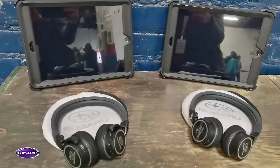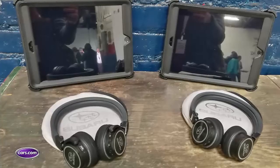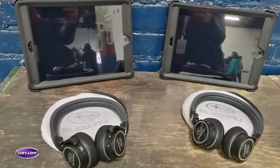What's missing back here is a rear entertainment system. Subaru does not offer one on the Ascent, but it does offer something called the Entertainment Anywhere package, which is a pair of iPads and some headphones. So basically, it kind of functions as a personal entertainment system for whoever is in the back using the iPads.